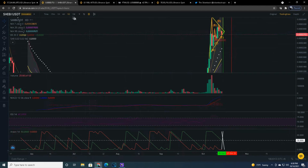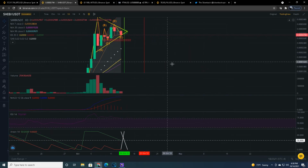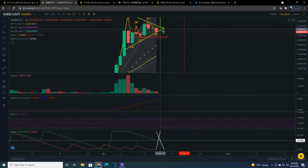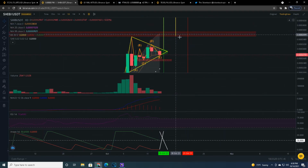I think it's coming back down. It's around 70. It's right around 70 now, but it definitely spiked up. It could come down. It could break out downward, but I really think that this goes and makes another move towards this resistance line.